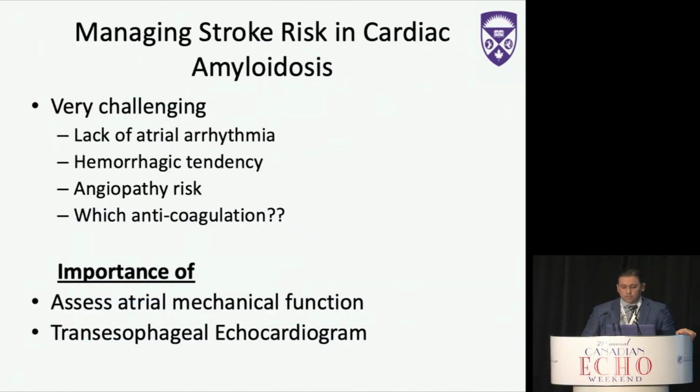So I think this case highlights a couple of different learning points. First of all, it's very challenging, in a patient with an absence of documented atrial arrhythmia, to predict his stroke risk. And I don't know what it was that made me want to get this TEE, but I am certainly glad I did because we could have been missing a huge pathology that was under our nose. It was not the PFO that had caused it, that may have lent itself to recurrent emboli. These patients have an angiopathy risk. This patient did not have cardiac amyloid angiopathy.